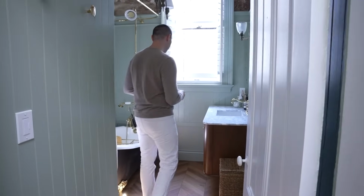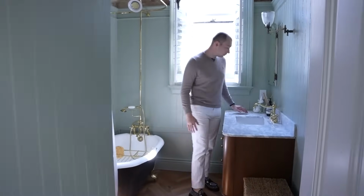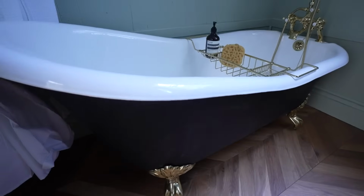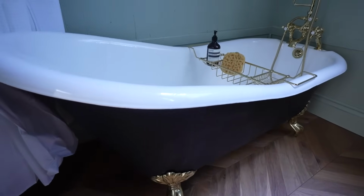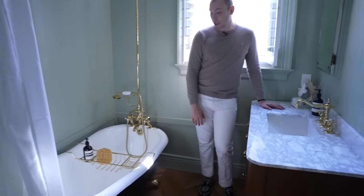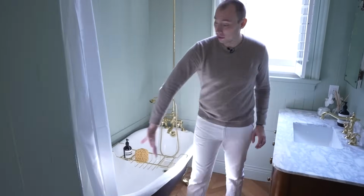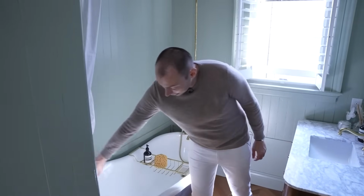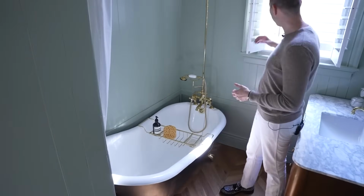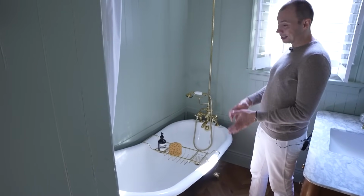If you come on through, you'll start to see how the bathroom evolves. You can see the clawfoot tub. This is a common thing that you're going to see in a lot of Victorian old homes, particularly in Europe. Very traditional. I love this one for one main reason, and it's the fact that it curves up, so it hugs your back. So you can lay in here. I have the breeze from the window coming in, which is really nice.